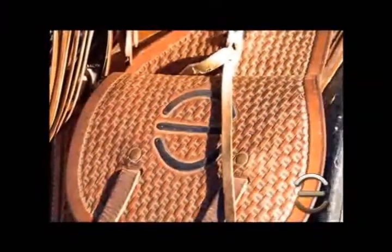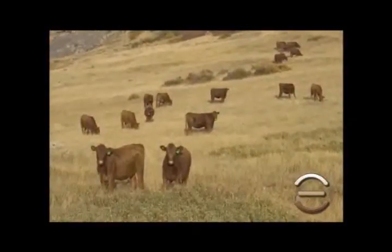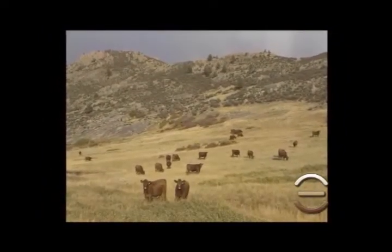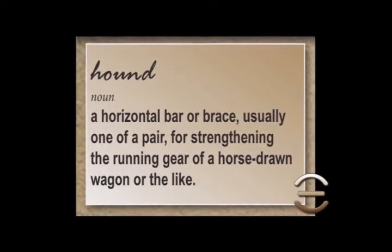Wagonhound Land and Livestock's roots go back to the late 1800s when the cattle drives came up from Texas and the pioneers traveled through on the Oregon Trail. History has it that as settlers moved across the land, a tough-to-cross creek became well known as the Wagonhound Creek because many wagons broke their hounds as they crossed.